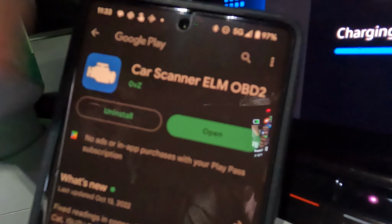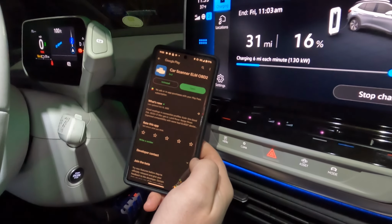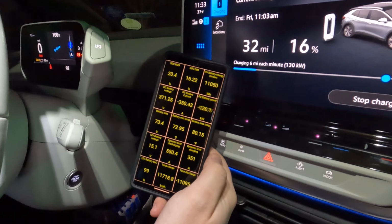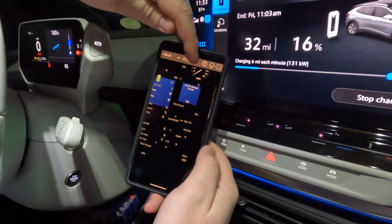I get it for free with Google Play Pass, so that's why I use it. No ads or in-app purchases. I think it's a free app, but I get the no ads and stuff, which I really like. Anyway, yeah, it shows lots of fun information. They've got a whole bunch of different charts that you can look at too.